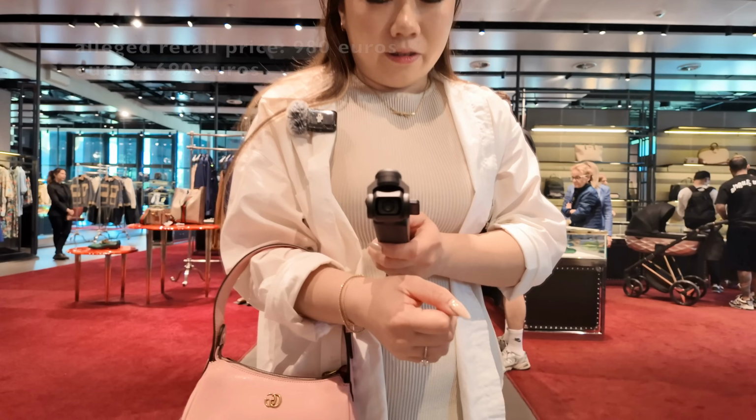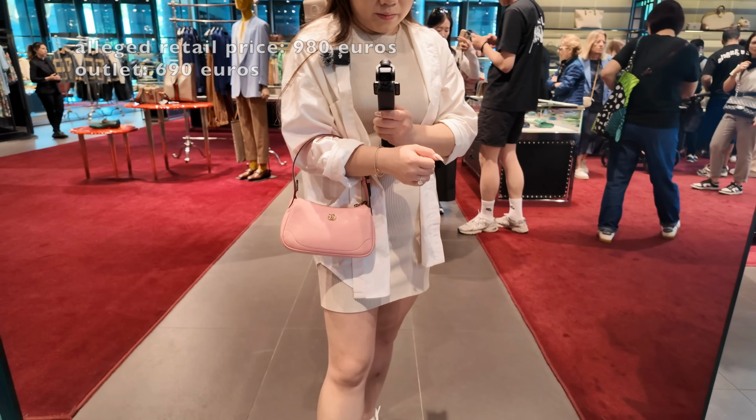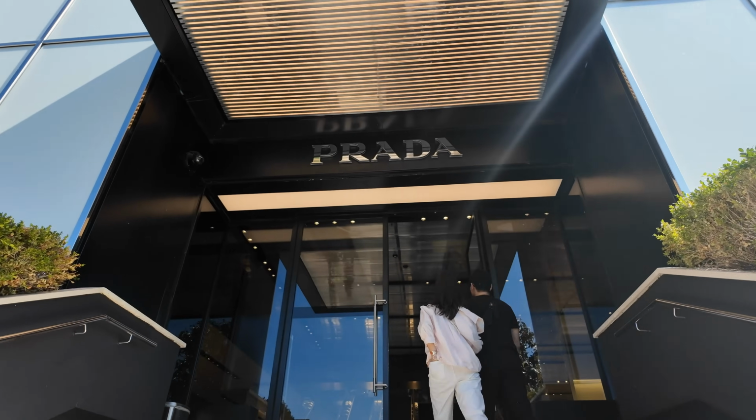I do remember this pink Gucci bag being released less than a year ago, or maybe a year ago, and I made a TikTok on it, and it was 1,000 USD. So I have a hard time believing that this bag was actually 980 euros, but that's fine.